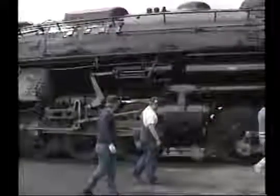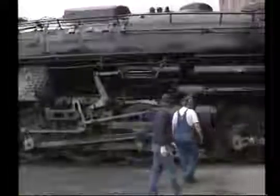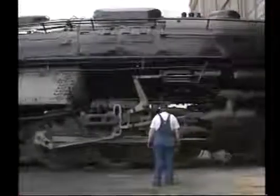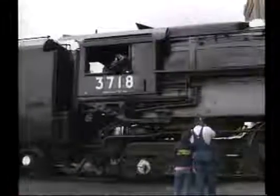The best moment for me was over at Laramie when they got the folks that had ridden the trip 40 years ago and lined them up in front of the engine, and here it is 40 years later, the same locomotive number and the same fellas, and that really brought it home how long it had been, and that was pleasant.